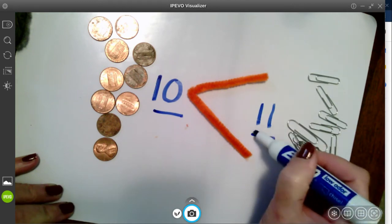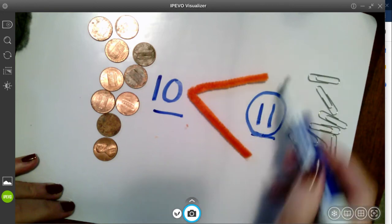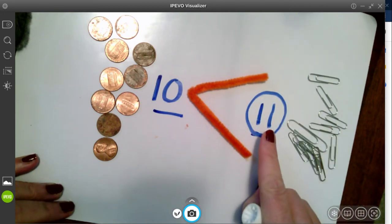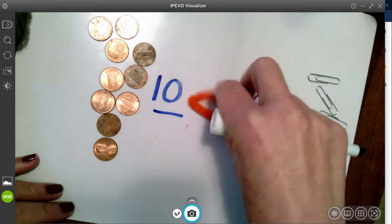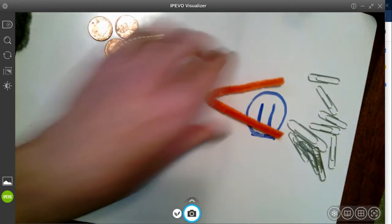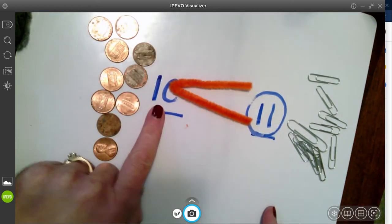That's right, 11. 11 is greater than 10. It's the bigger number. So the big alligator mouth should be facing the big number. Is it? Yes, it is. Rah, rah, rah. The alligator is eating up the number 11. 11 is greater than 10.